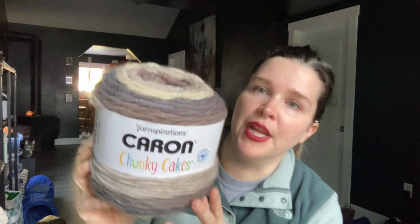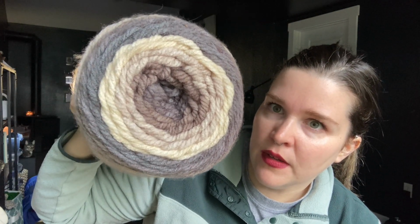And then we went to Michael's and he picked out this color, the chunky cakes. They're both 100% acrylic. That was really important that they not only matched in weight, but also fiber content for me, because I wanted it to be the same so I could wash it and dry it and not worry about it. They're both 100% acrylic, but this colorway is, I think, Rice Pudding. So I did a quick little fade into this Rice Pudding colorway.